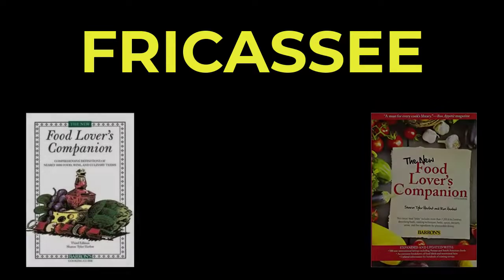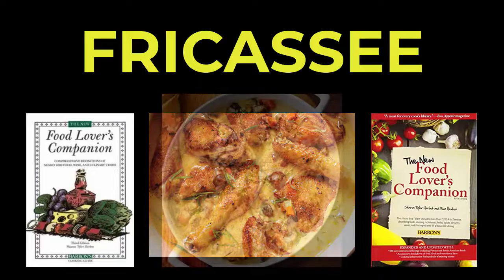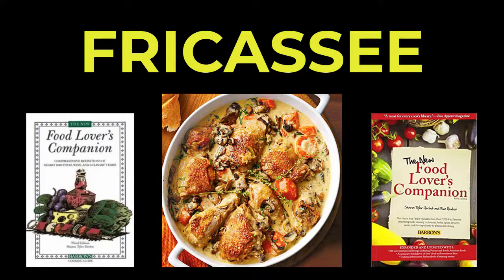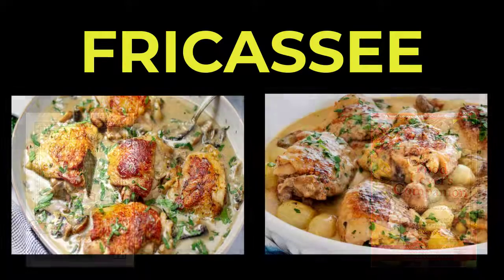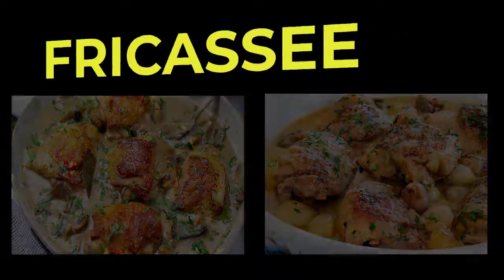According to the Food Lover's Companion, fricassee is a dish of meat, usually chicken, that has been sautéed in butter before being stewed with vegetables. The end result is a thick, chunky stew, often flavored with wine. Fricassee can also be used as a verb, as in to fricassee a chicken.